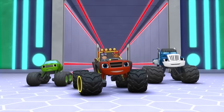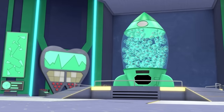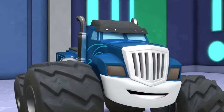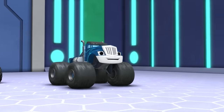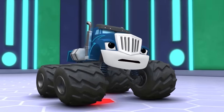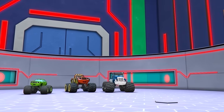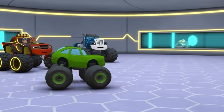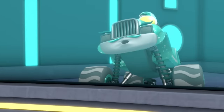Look, there it is! The rocket ship with all our toothbrushes inside! Oh, finally! My toothbrush! I'm coming, toothbrush! Crusher, wait! There still could be one last trap! Gaskets! A giant trap! And look! It's Tooth City 2!